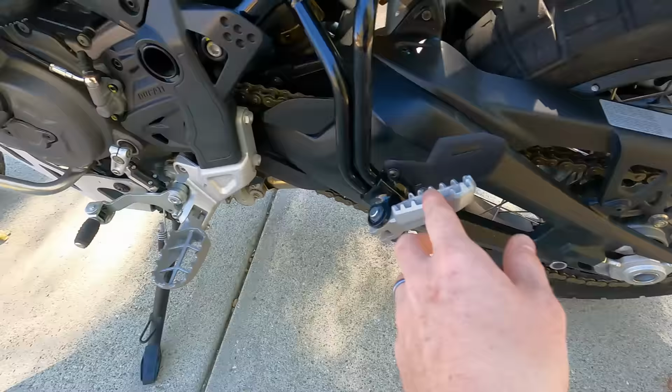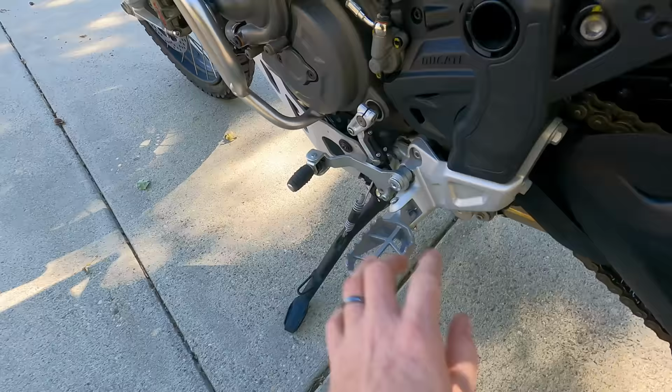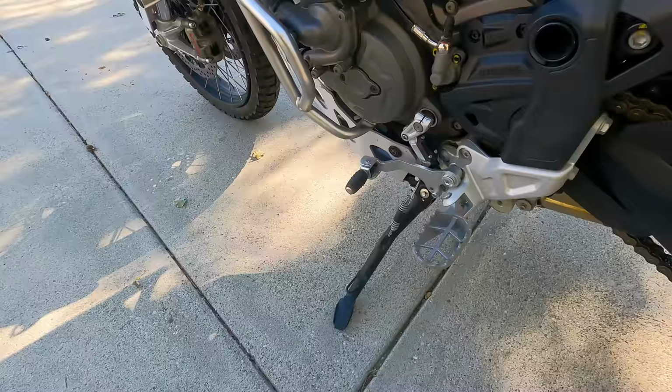I don't see an easy way to adjust this. I think it's something to do with this shaft here. And they don't tell you how to do that in the manual, and that's something that's kind of upsetting. The manual basically doesn't tell you how to do anything. It just says go to the dealer, and we're gonna cover that later because that's something that I don't like.